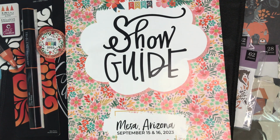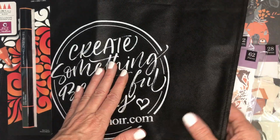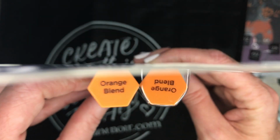Now that you've kind of seen what the expo was like, let me show you what I picked up while I was there. It did cost $10 to get in, and you were given a show guide. You were given a button, a reusable bag, as well as a Spectrum Noir marker. Last year when I went, they gave a similar marker, and it looks like it's a different color, so that was for free. Well, you paid the entry fee for it.